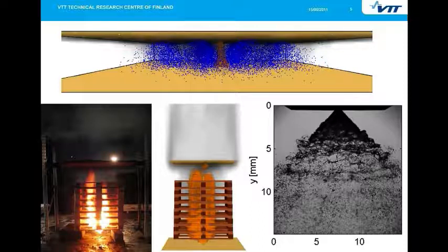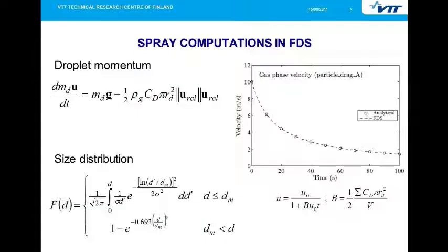So a few years ago, we started to work on FDS modeling of these systems. We wanted to see how we can characterize the sprays and create the input files, and also we wanted to validate some of the capabilities of FDS. So in this talk, I go through some of these results and start from the spray computation.